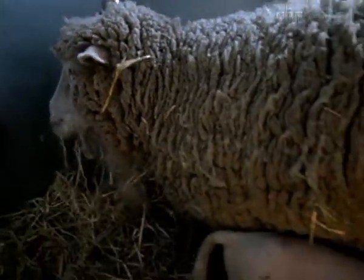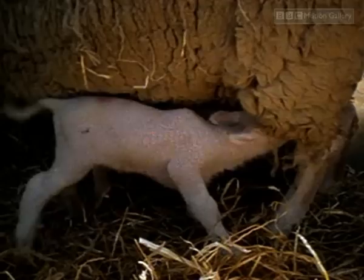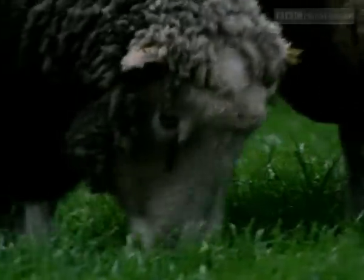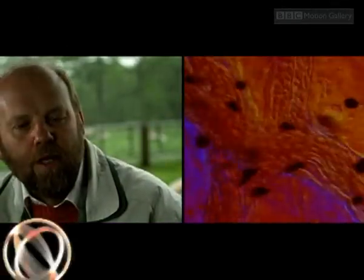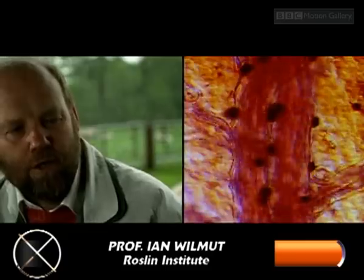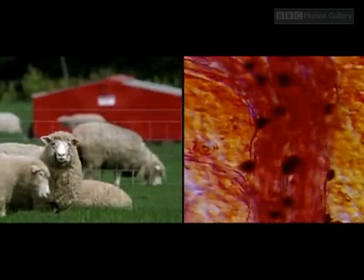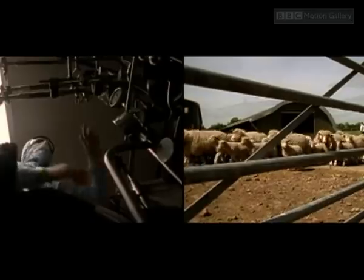Now, we are using some animals to help us fight disease and disability. There are a number of diseases which simply reflect the absence of one particular protein. I mean, things like haemophilia, for example, that these people bleed spontaneously and fail to have clotting because of the absence of one particular protein in their blood. And this is simply reflecting the fact that one gene is not functioning properly.